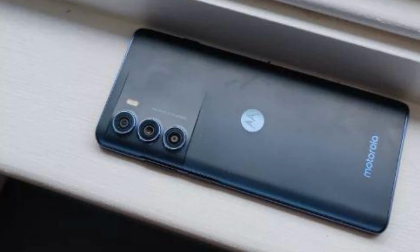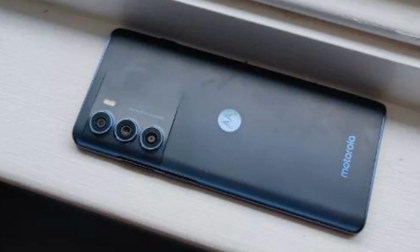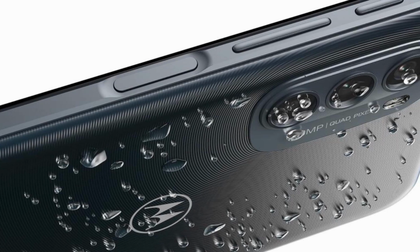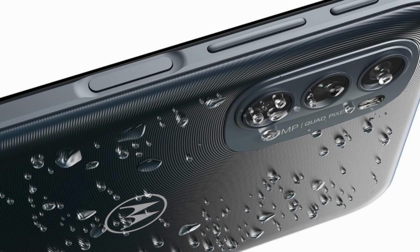In contrast to the glass used by many premium phones, the Moto G200's back is made of plastic, and it will not shatter after a drop or two. According to its IP52 rating, the phone is water and dust resistant, but you should not immerse it in water or bury it in sand.